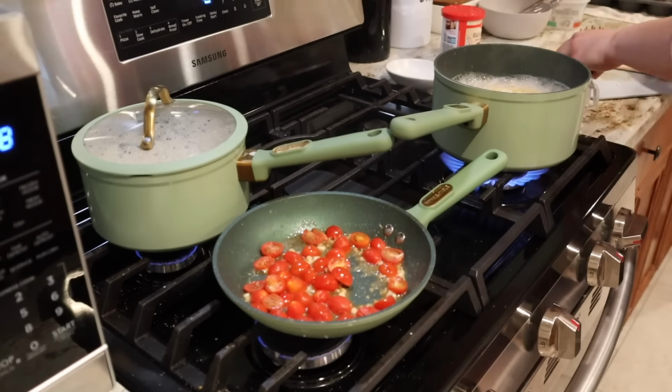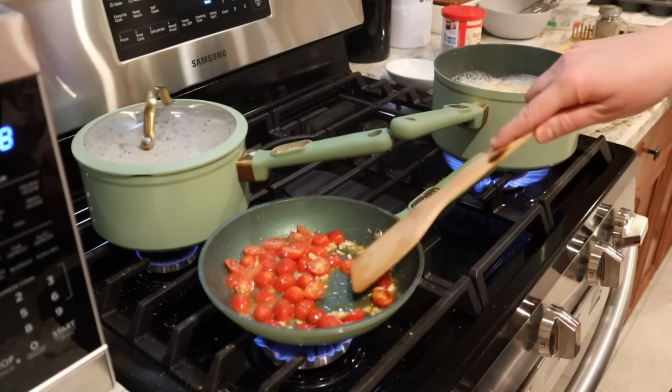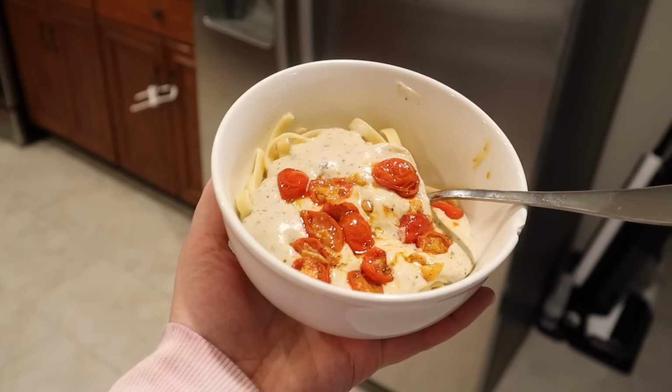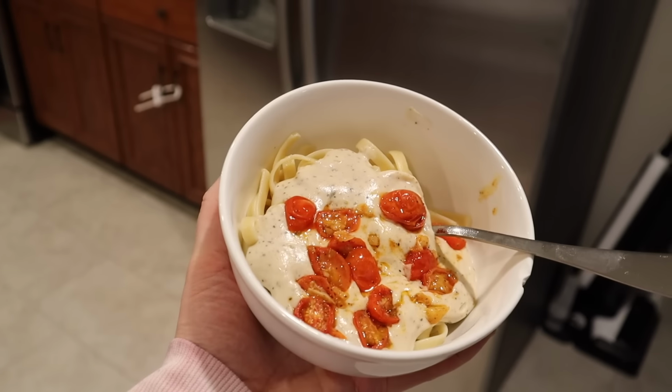It also could have been because I used half and half instead of heavy cream, but the recipe I was following was for half and half. But this was super quick and easy, and honestly it tasted restaurant quality, if not better. So I highly recommend this. Very simple but very delicious.